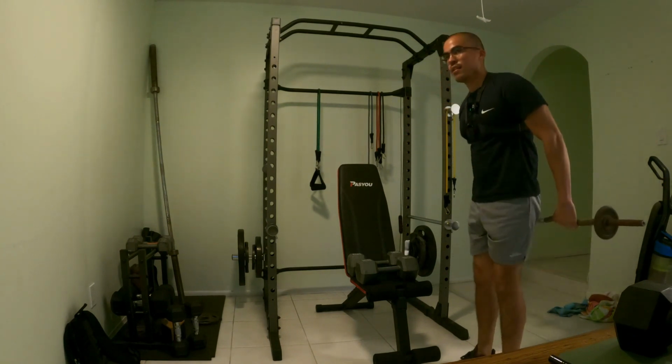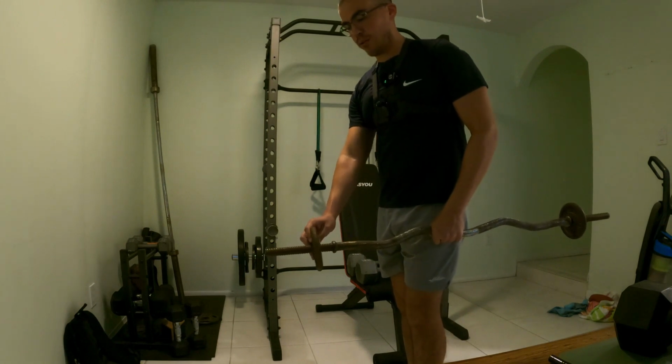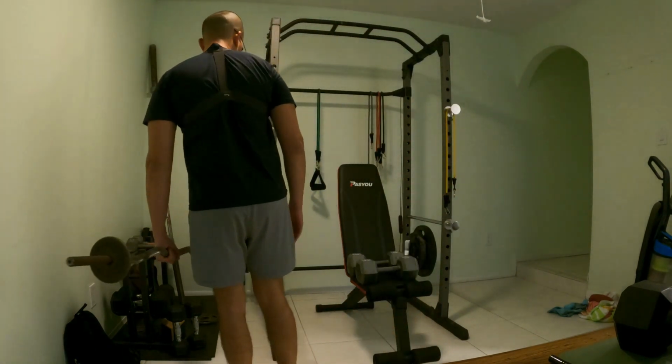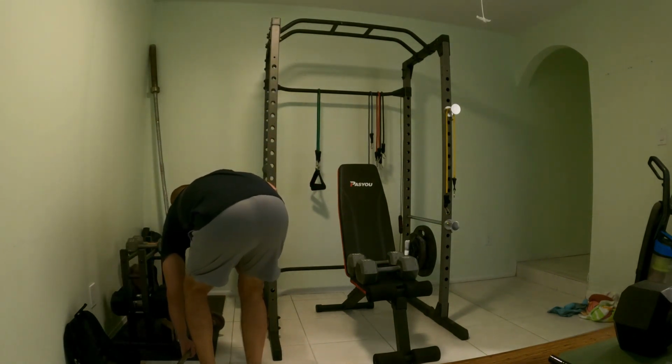Okay, that was good. Whew. Don't want these plates falling on the floor. I already have a hole in here that I made a while ago when I was trying to throw around a little bit of weight.